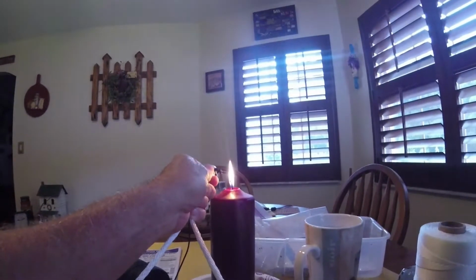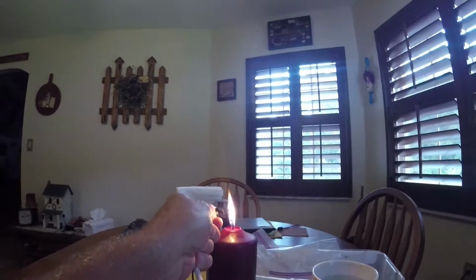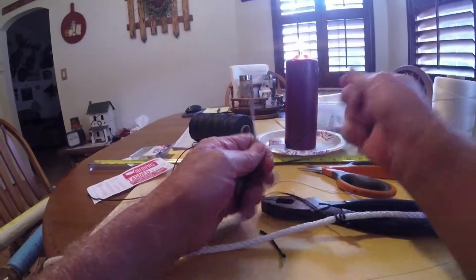Come over to your candle. Heat her up. She starts melting down like so. It's on fire. Dip it in. Don't let the fire hit that knot. That's it. Now I've dropped my needle. Come over here, reload your needle.